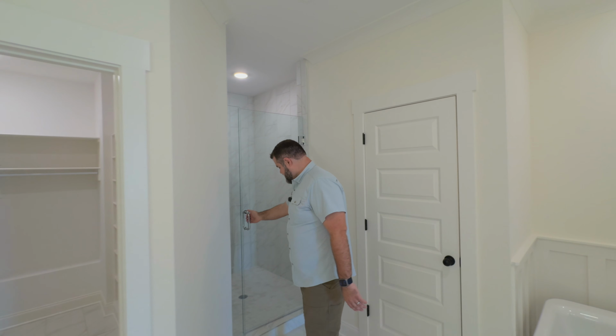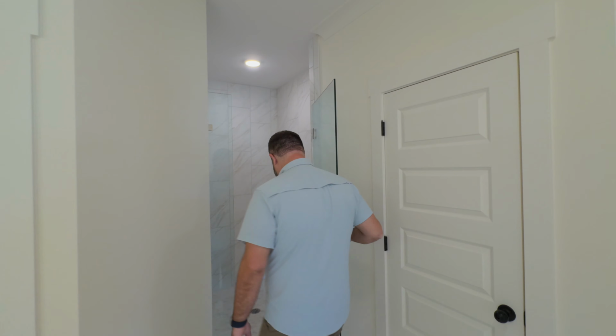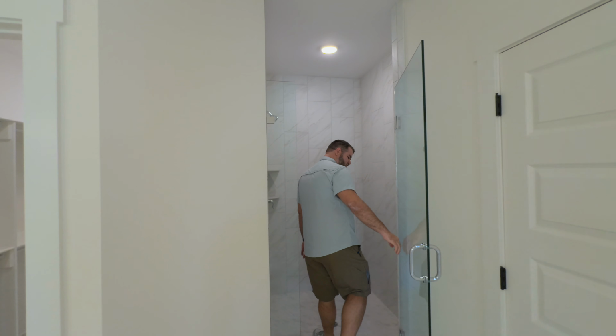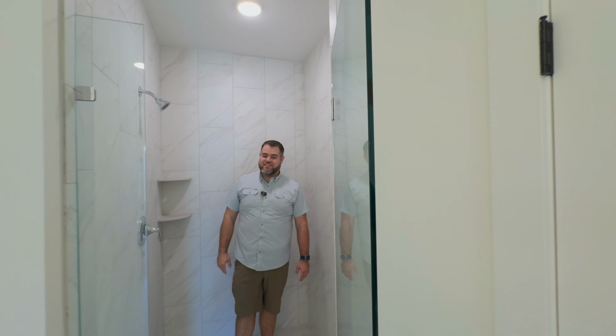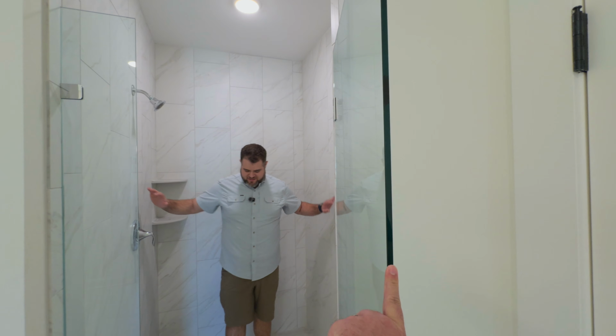And then to top it off, how about the shower, Kris? Yeah, it's a good size shower. Is that glass door heavy, Jared? It is a pretty glass door. You've got the frameless, which is looking good. Frameless glass, but look how thick that is, man. That's a nice piece of glass.